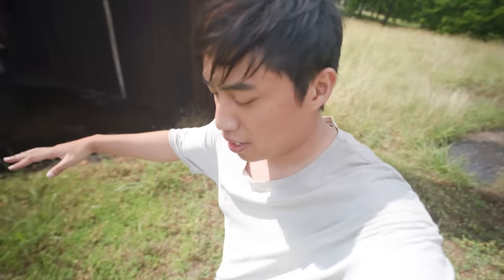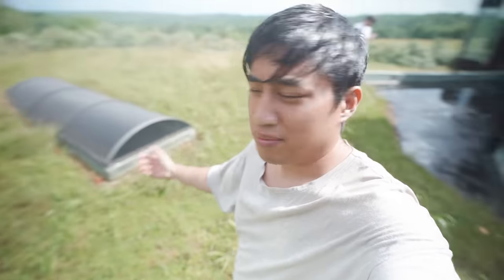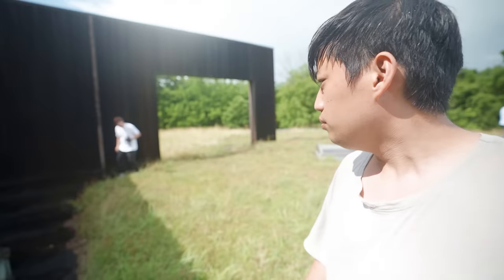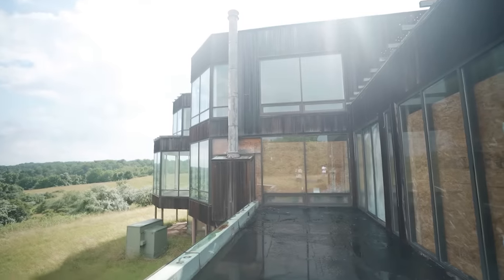So on the side of the mansion, you have the roof covered in grass. Pretty cool. But I don't know why they would do that. Usually that's for camouflaging. Maybe they want it to stay hidden. Be a little bit careful. There are bubbles on those sliding glass doors from years of no maintenance. That's like a trampoline right there. Just watch where you're stepping. Not only that, but it's really slippery because of the rain.